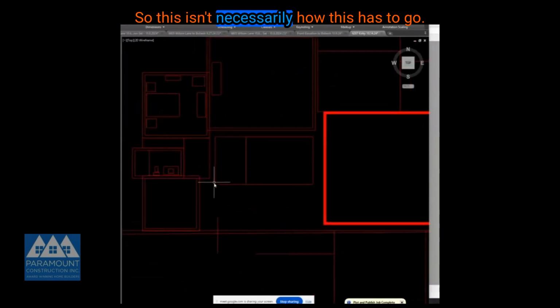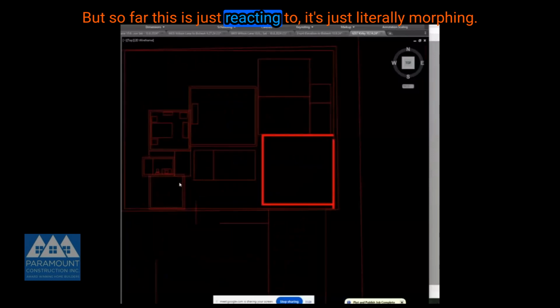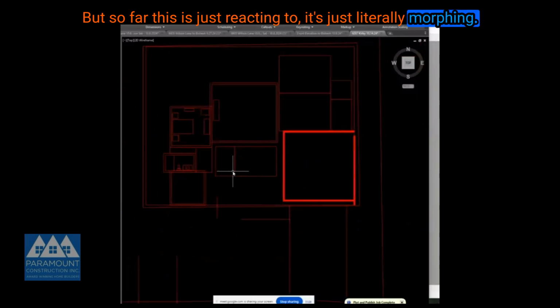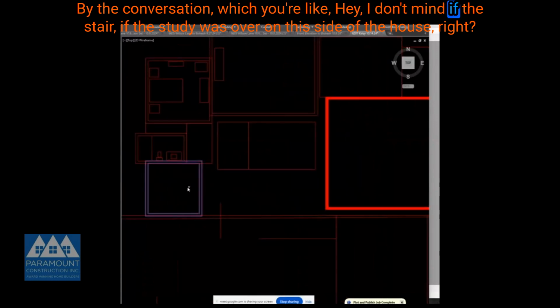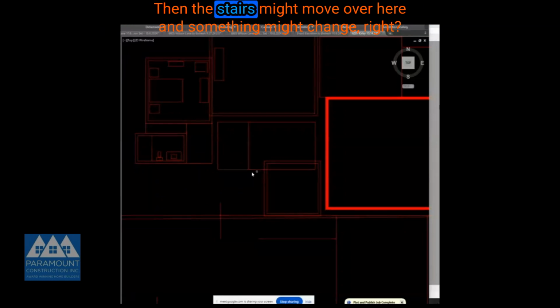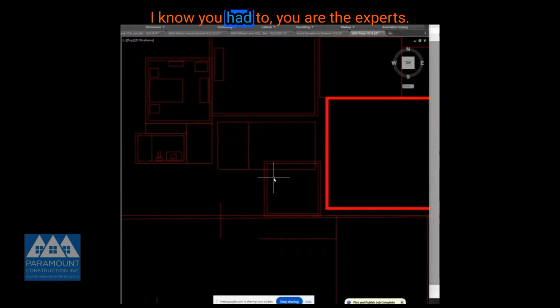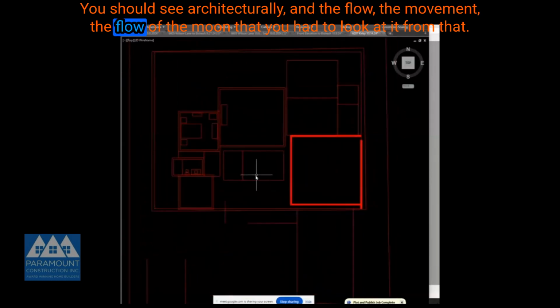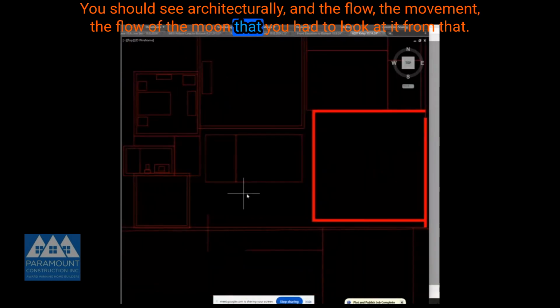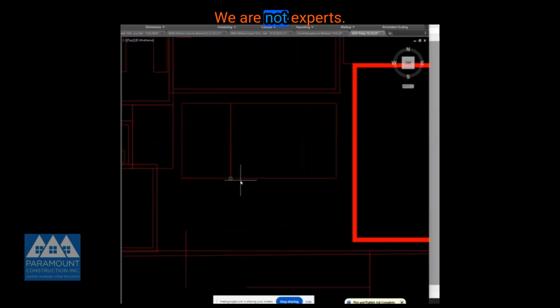So this isn't necessarily how this has to go. So far, this is just reacting to the conversation, literally morphing by it, where you say, hey, I don't mind if the study was over on this side of the house, right? That the stairs might go over here and something might change. Yeah, I know. You are the experts. You should see architecturally the flow, the movement, the flow of the work. You have to look at it from that. We are not experts in that.